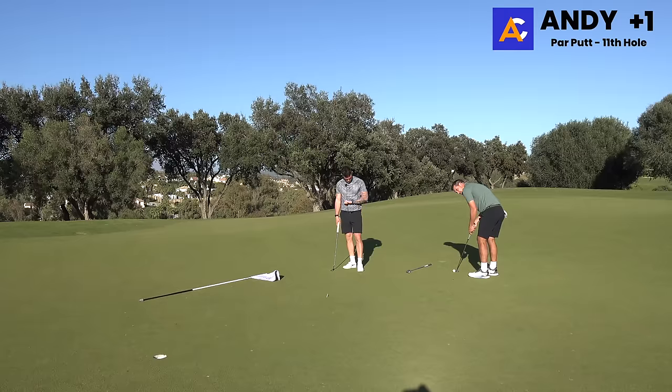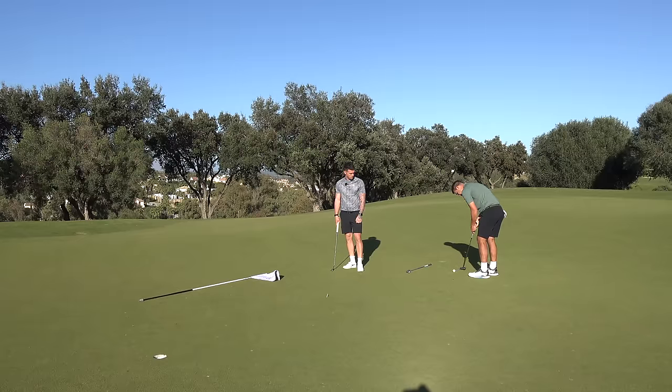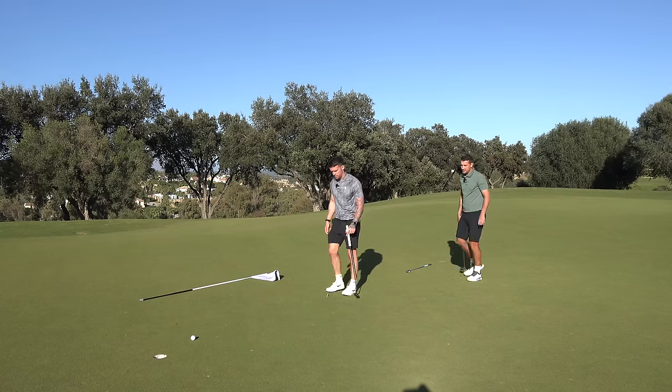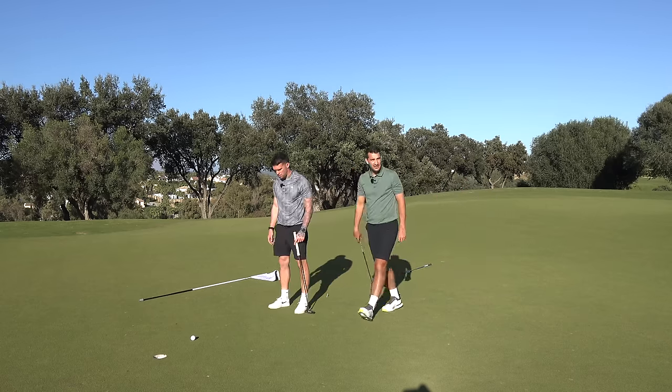Right, come on. Outside chance of a par. I'm further away now than I was a minute ago. It's a good line as well, that. Turned in. Just started to move. That is.